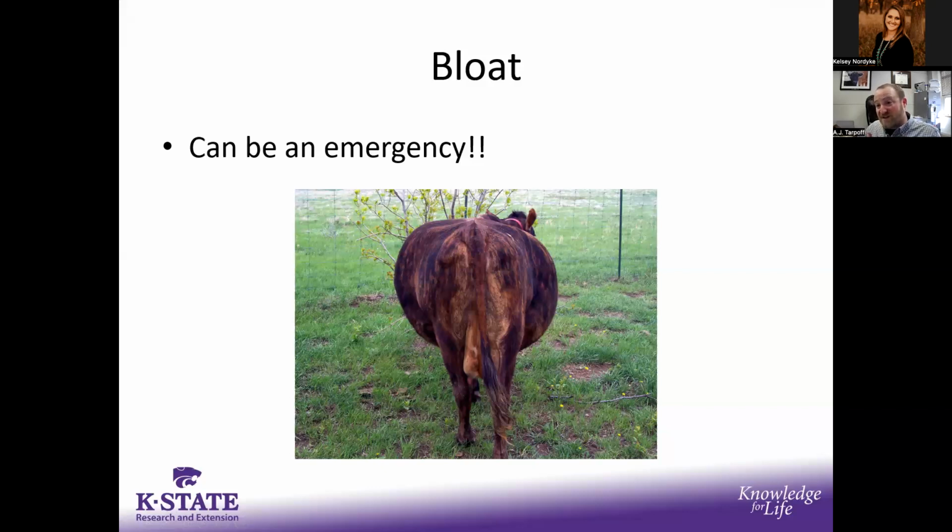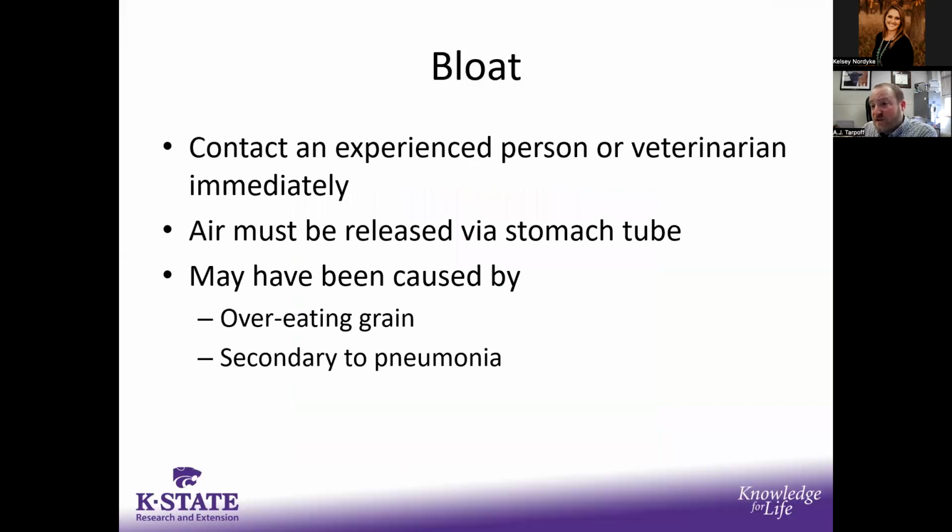It actually compresses the lungs and where it can no longer pull in air. So bloat is an emergency. We can treat them on farm, but we do have to get that gas off. So if you do see an animal that's bloated, its left side is big and distended, we want to make sure that we contact somebody immediately, somebody that knows how to properly tube this animal, whether that be somebody else, could be a parent, could be a neighbor, could be your veterinarian, whoever that is, to be able to show up as quick as they can to be able to tube that animal.